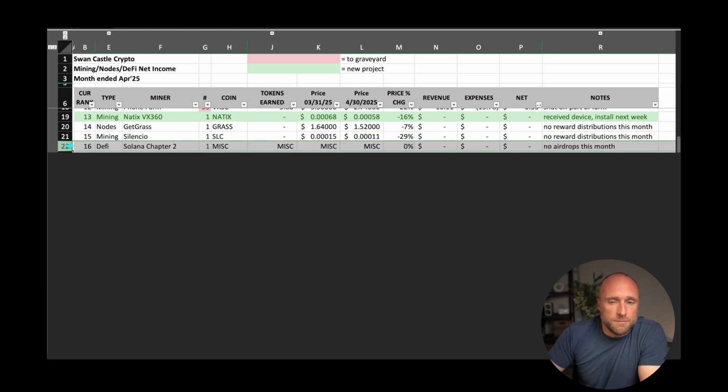Next, we have the Solana Chapter 2 phone. No new airdrops for this, and my understanding is they're planning to ship this phone later this year. For those of you familiar, the Solana Chapter 1 phone, which was a year and a half ago, was a big winner for people that purchased that because they got some huge airdrops that were worth at one point over like $3,000. So we'll see if we get some good airdrops with the Solana Chapter 2 phone once I receive my device later this year.